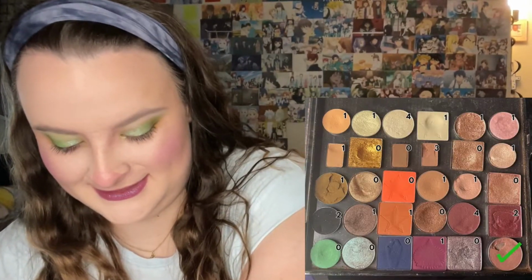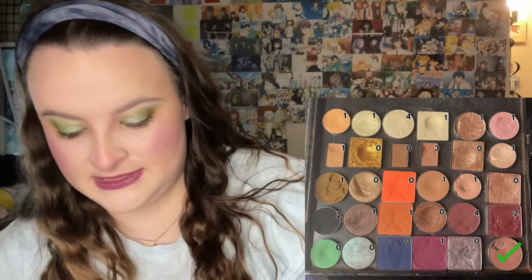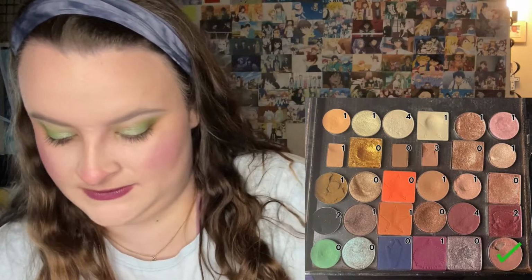Next row is the Honey Butter shade from the Too Faced Natural Mattes palette. That has been used once. The Jeffree Star shade next to it has not been used. Chocolate Cookie next to that was also not used. And then we get to the Pretty Mauve shade from Too Faced. I don't remember its actual name.